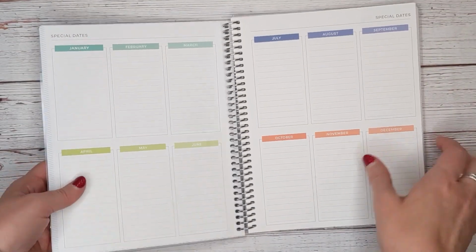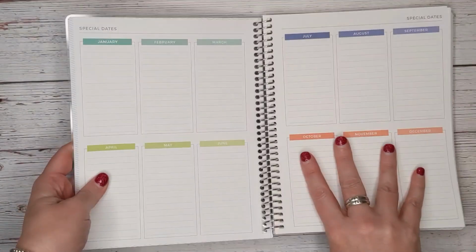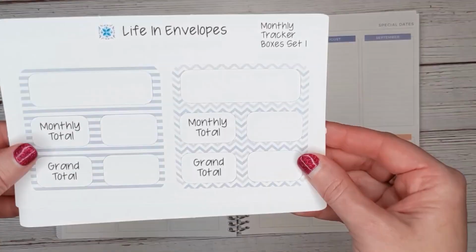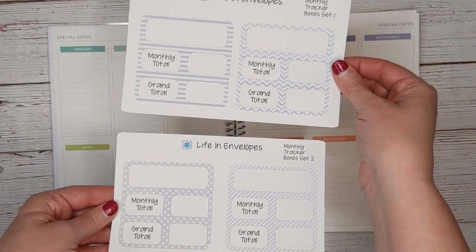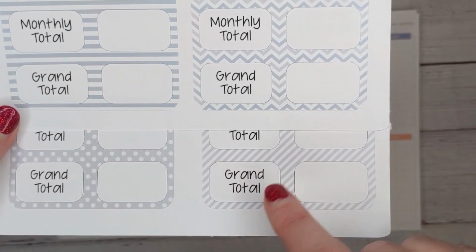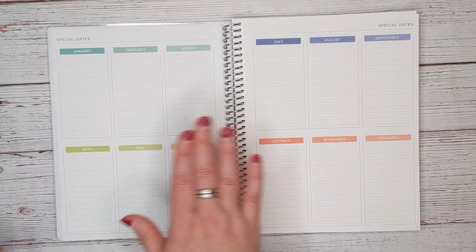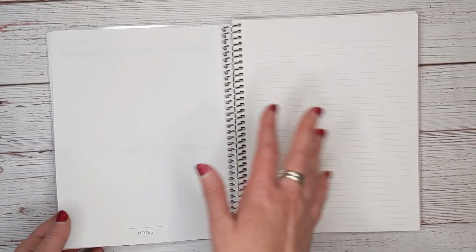This next section here is all 12 months of the year, and you can see that it's already labeled for you. And then the next page also has 12 boxes, but they're unlabeled. So for these 2 pages, I'm going to use these monthly tracker box sets. I have 2, so here's 1 and here's 2. There's 4 unique patterns: stripes, zigzags, dots, and vertical and angled stripes. So these 4 go on each page, so we'll have 1, 2, 3 for the first section, and then 1, 2, 3 for the second section.